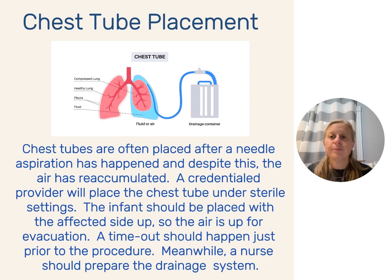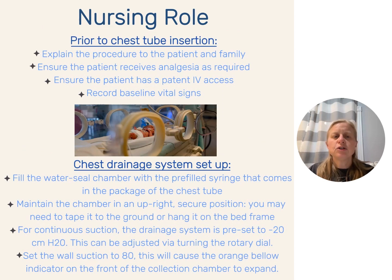and then somebody should be getting your drainage system available. If you've been following along on my Instagram page, you would see that about 10 days ago we did a chest tube simulation with a pneumothorax during our monthly sim. This is what we were going over: what is the nurse's role. Prior to the chest tube insertion, we want to explain the procedure to the parents and family, anyone that's available there. We want to ensure that the patient receives any sort of sedation we can give them.